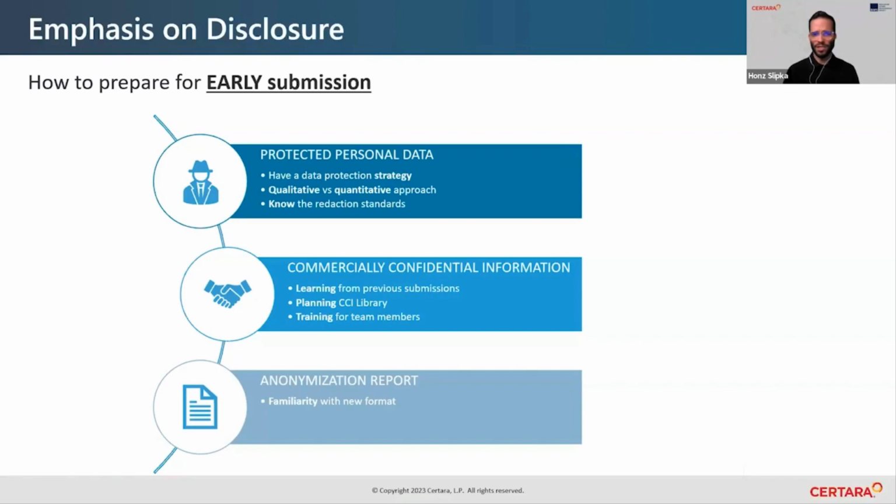Well, it really boils down to three key points. Number one is the protected personal data, or the PPD. This is the information in your documents, in your research, that could be used to directly identify individuals, participants, or indirectly identify them through the use of the data that's in the documents. And so you should be prepared and understand the strategies of protecting this data.